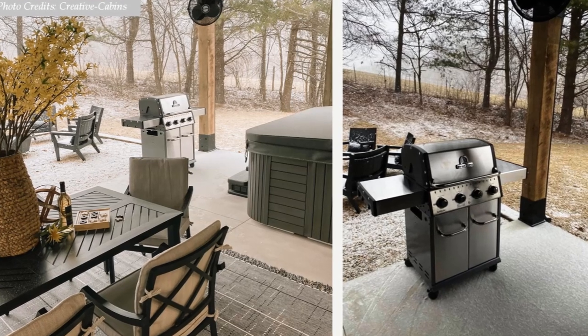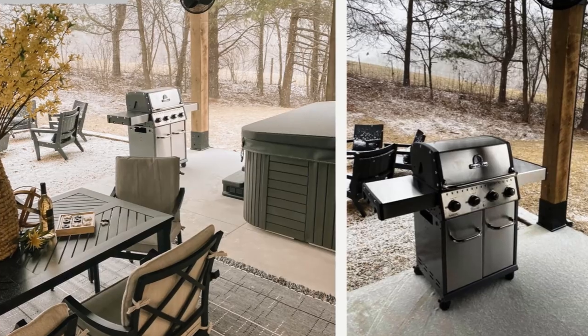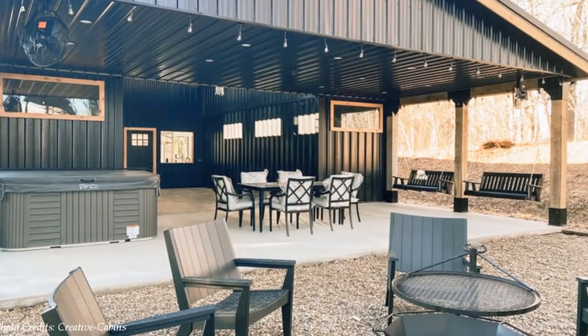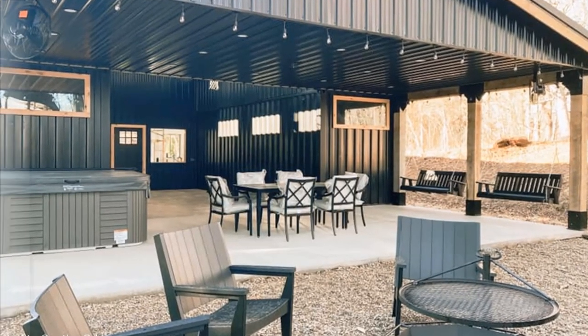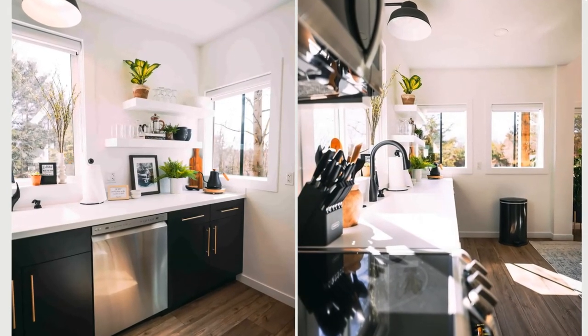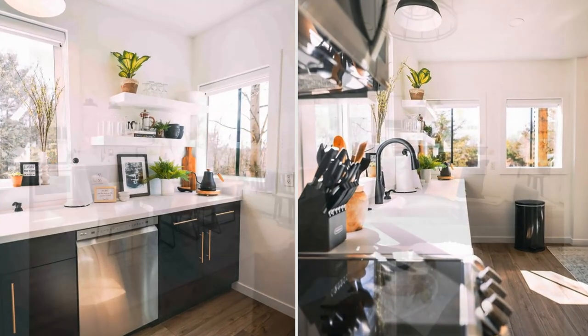There is enough room for sitting, lounging, outdoor dining, a barbecue grill for evening cookouts, plus a hot tub on the deck to soak away any stress and get you into the holiday mood. The clean modern interiors and hotel quality finishes put this barn house in a different class of luxury.